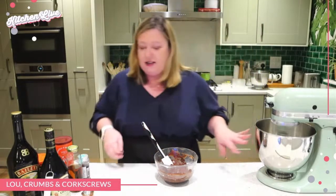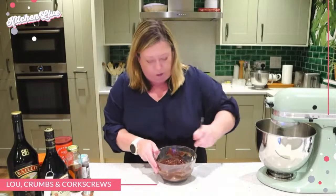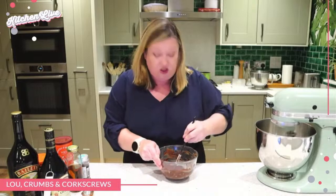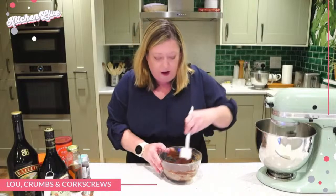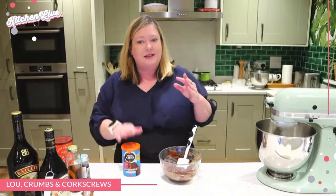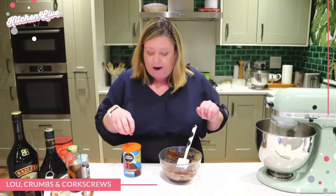So that's nice and going. This is our chocolate mixture here. Remember, we've melted 200 grams of chocolate, put 15 grams, a knob of butter, in it. We've added a teaspoon of cocoa powder. Now, what you can also do, and I haven't put it on the ingredients list because I keep it here as my secret weapon, is coffee.